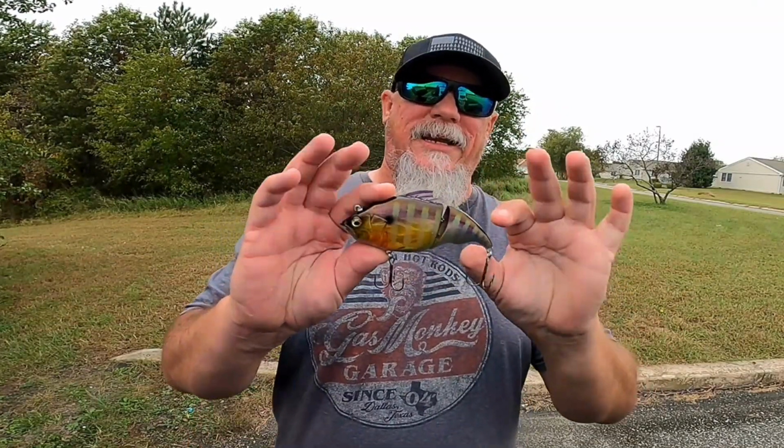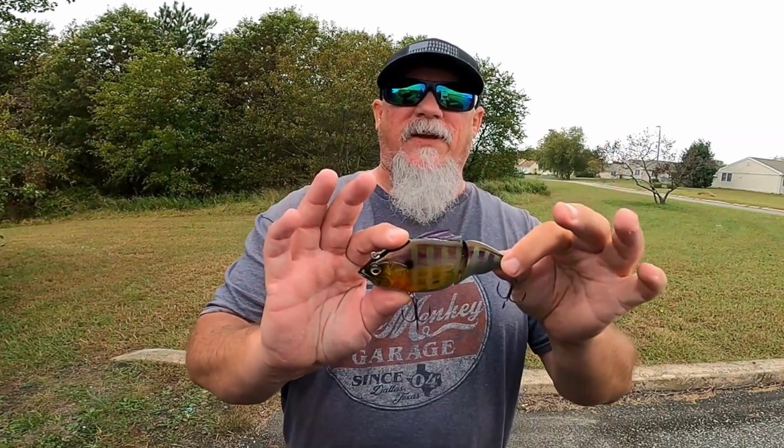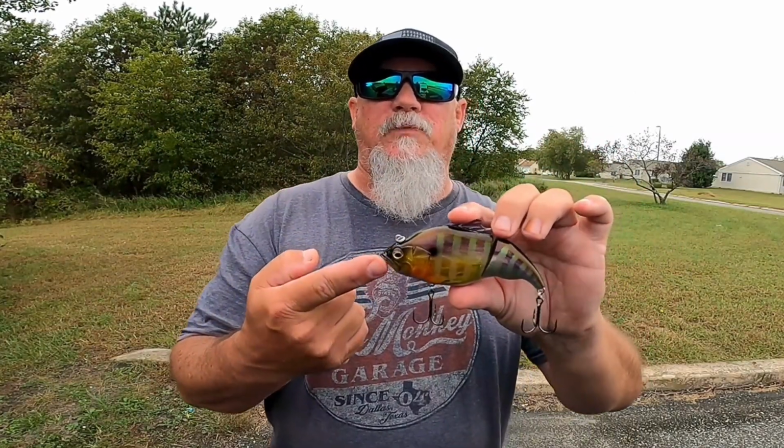The Megabass Vatalion, guys, absolutely beautiful looking bait right here. It's 4.5 inches in length and weighs 1 3/8 of an ounce. So you're definitely gonna need a stout rod in order to use this bait. I've got my swim bait rod that I like to use all the time. It can handle anywhere from 1 to 4 ounces worth of weight. We got 30-pound braid on there, so it's gonna be able to handle this along with the fish on the end of the line.